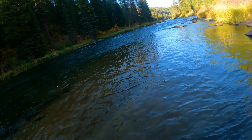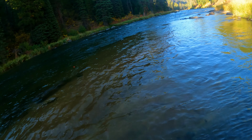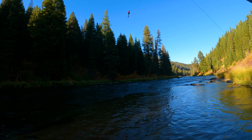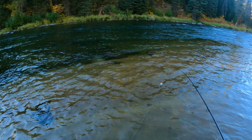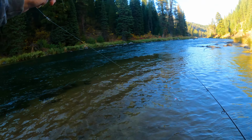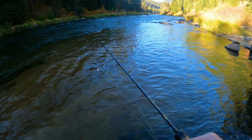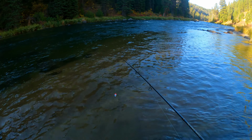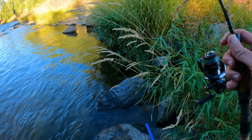Oh gosh. Oh, good fish. Oh my gosh. As bummed as I am to lose that fish, that is so freaking cool to see. Oh, that was cool. There's nothing I can do on that fish when he jumps like that. Dang, I wanted to get him. That was a nice fish.